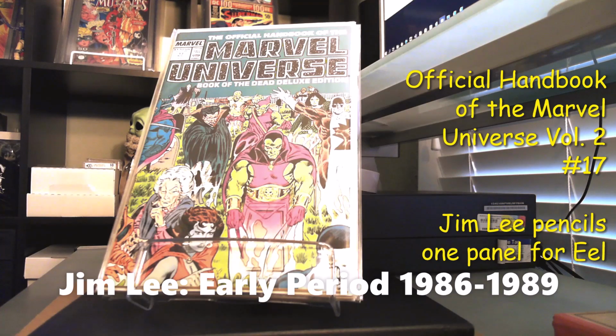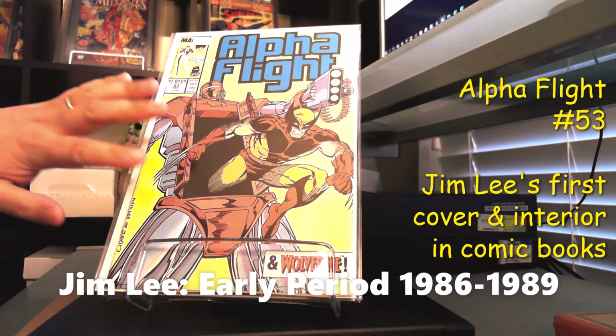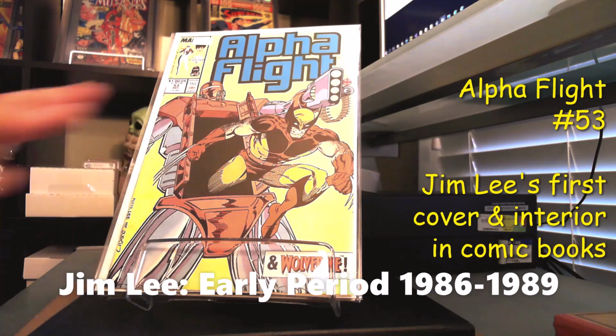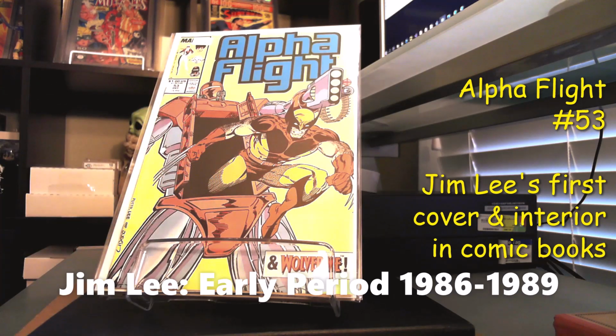All right, next up we have Alpha Flight number 53. This is really significant. This is Jim Lee's first complete book, from cover to full interior. And what makes this really special is the fact that on his first cover he has Wolverine. I've mentioned on many occasions how important Wolverine is to Jim Lee's career at Marvel, and we get the first inkling of that here on his first cover. Again, Wolverine is a character associated with Jim Lee's success. And of course, in the next era that we cover, X-Men, we'll see that really come to the fore, his work on X-Men. So just a preview of things to come here on this beautiful yellow cover, Wolverine popping out.